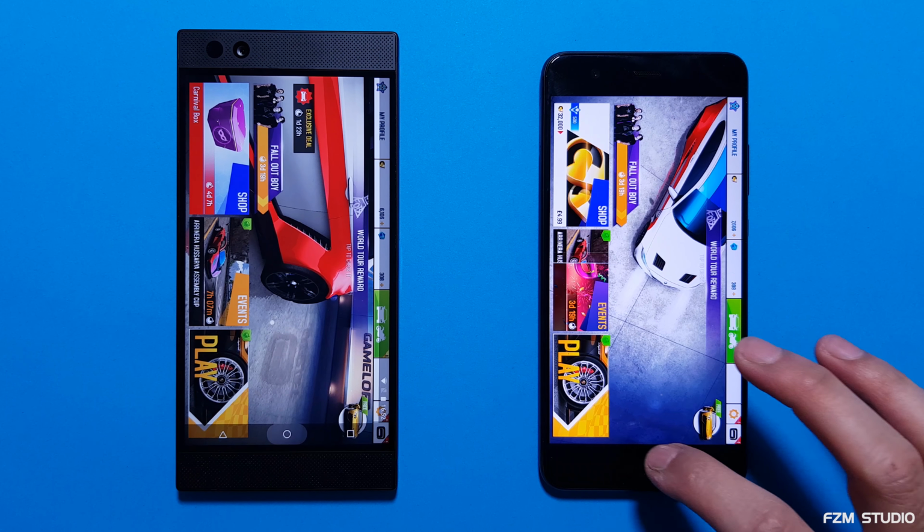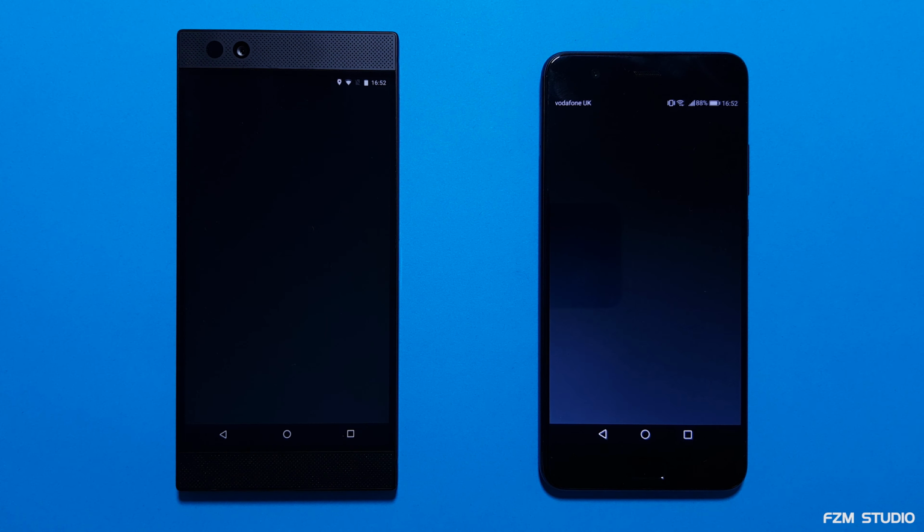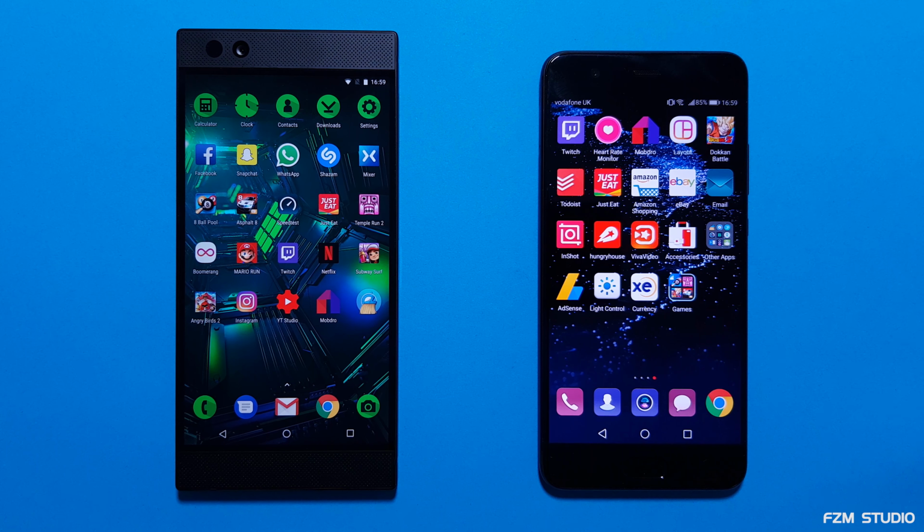Let's go back to the home screen and continue to the speed test app. Checking the best server and the Razer phone coming in faster. Then again, the P10 Plus might be loading a different server, hence why it's taking a bit of time. I'll let you guys be the judge of that one.